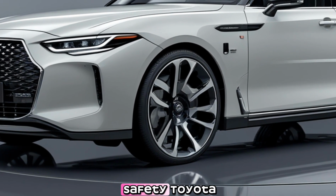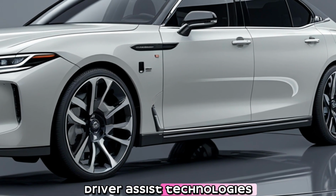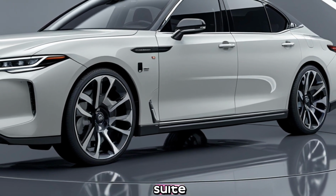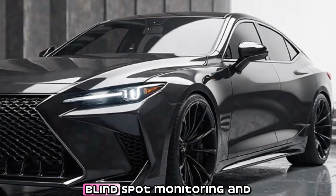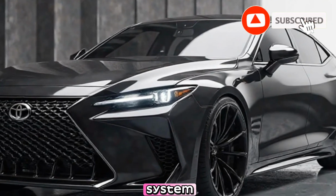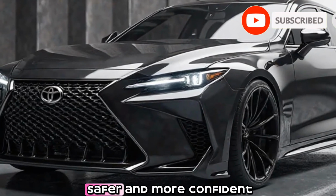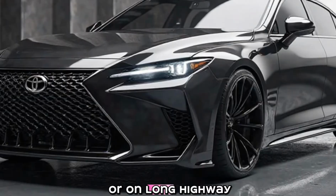When it comes to safety, Toyota has packed the Crown with the latest driver assist technologies. The Toyota Safety Sense suite includes adaptive cruise control, lane keeping assist, blind spot monitoring, and a 360-degree camera system. These features ensure a safer and more confident drive, whether in city traffic or on long highway journeys.